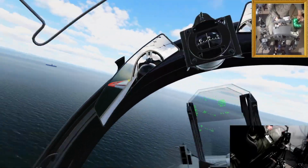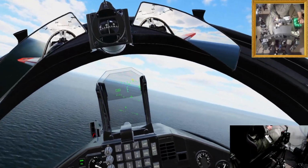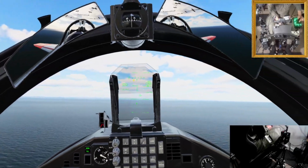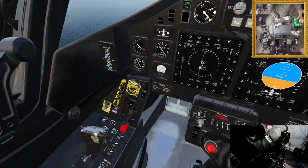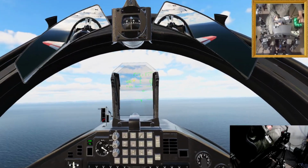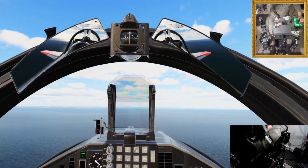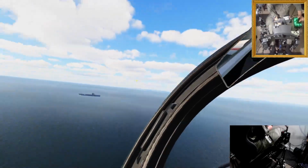Hook coming down, slightly low. A little low on that one. Not sure why the gear didn't come out. Now with the Goshawk, you need to stay on the brakes. Speed brakes need to be full, and you trim. Alright, coming up on a beam, get back up to 600 feet.